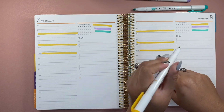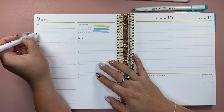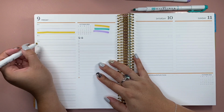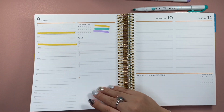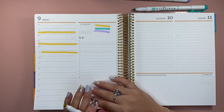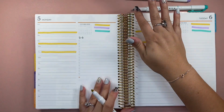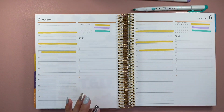And I'm not a perfectionist, guys. It doesn't bother me if my lines are straight, so I'm sorry if it bothers you. At this point, this is my time to even plan. And I'll be honest, I do not like plan with me's. I don't have time for them. The time that I do have, I need to quickly get everything down.